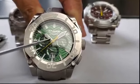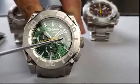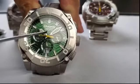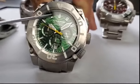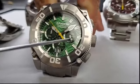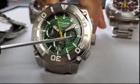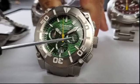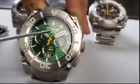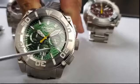And then you noticed another thing is it has 2 types of pattern going on the dial. Even though it's very detailed, you're still easily able to see the time and the functions of the watch. So inside the subdials, you see a horizontal engraving, but on the outside it's like a V shape going across from 3 to 9 o'clock position, which I love.